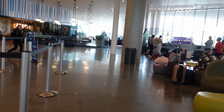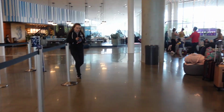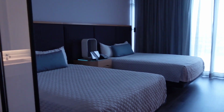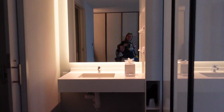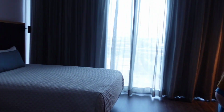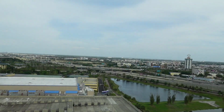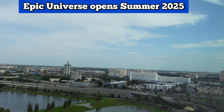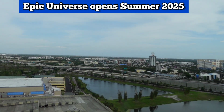It's very simple inside, very modern, very clean. If you like a modern look, this may be for you. It has a few different features than the other hotels, and in this room, we got a skyline view, which was really pretty. We could actually see some of Epic Universe construction, which is Universal's brand new theme park coming in 2025, another great reason to come and stay at Universal.